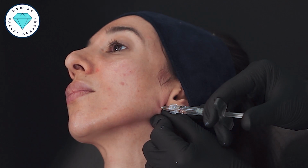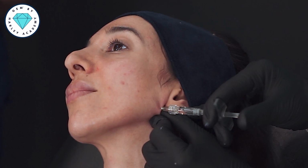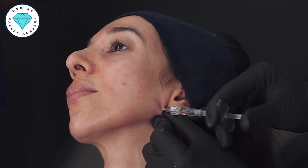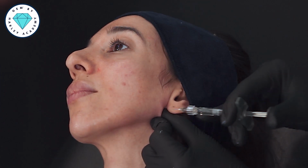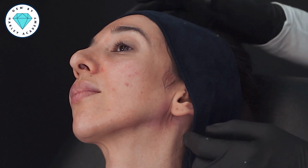Comfortable? And now you're in a safe position doing a single bolus. You've done your aspiration there, negative aspirate, rather than moving around lots and doing smaller injections where you're hunting around for a vessel. This feels safer. Perfect. So we've done an injection, a deep injection.